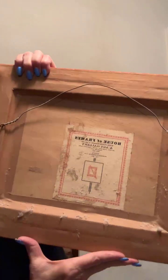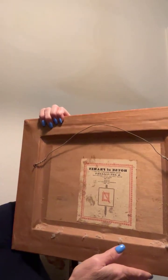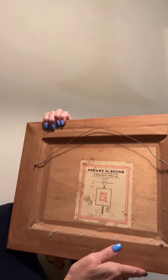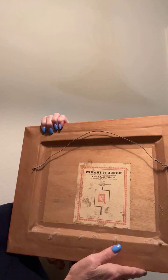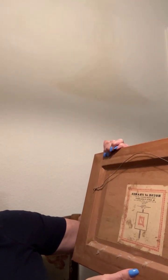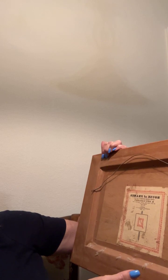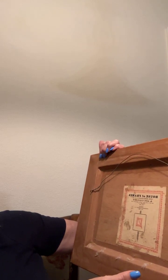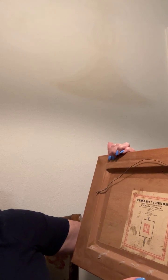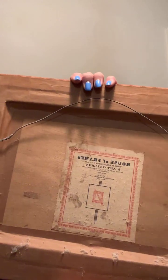On the back, it says House of Frames where picture framing is an art, and it says Angeles City. It don't say Los Angeles, it just says Angeles City. So I don't know if that's Los Angeles or what, but that's a very old sticker on there.